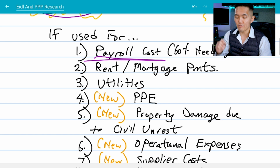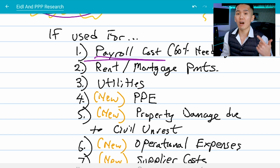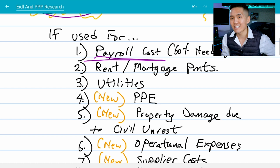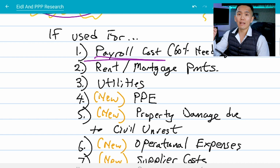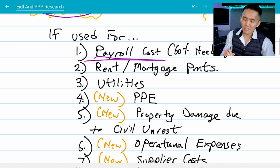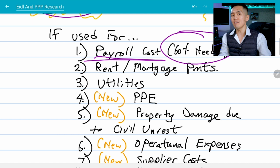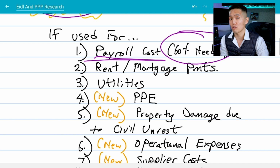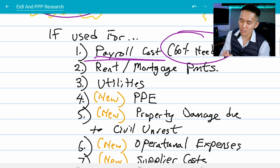So it is forgiven, first of all, if you use it for payroll costs. So this is to pay your employees. You might be your own employee. In fact, if you're self-employed, maybe you drive Uber, maybe you have a side gig, you do DoorDash, maybe you do wedding photography on the weekend, and you make a little bit of side hustle money, then you are your own employee. Now, 60% of the funds have to be allocated to payroll cost, meaning if you receive $10,000 as part of your Paycheck Protection loan, then $6,000 of that has to go towards paying payroll, has to be allocated for that.